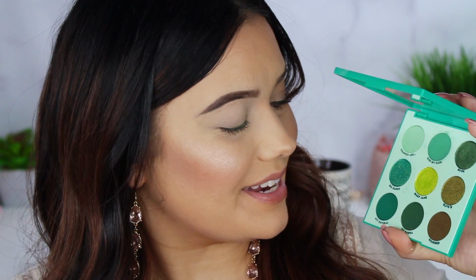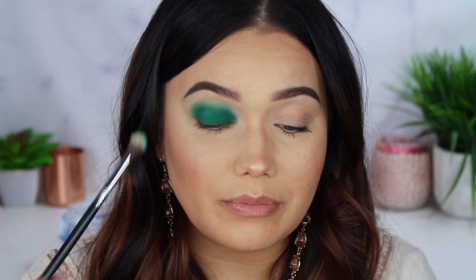I love it. Bottom row, we are into the mattes now. This one is called Act Natural. Ooh, I really like the depth of this one. That is gorgeous. Definitely pigmented. Let's run it through the crease and see how that goes. I love how that's fading out. It kind of fades out into like a minty shade. That is super cute, you guys.